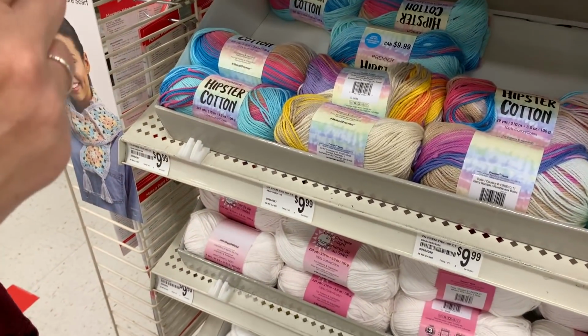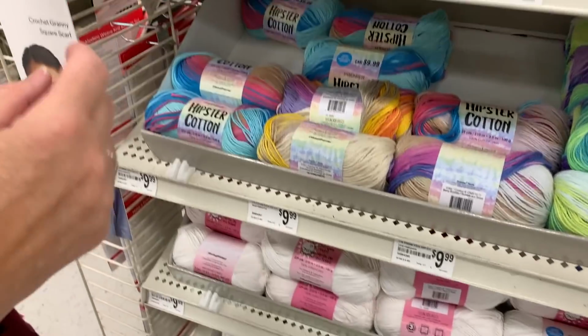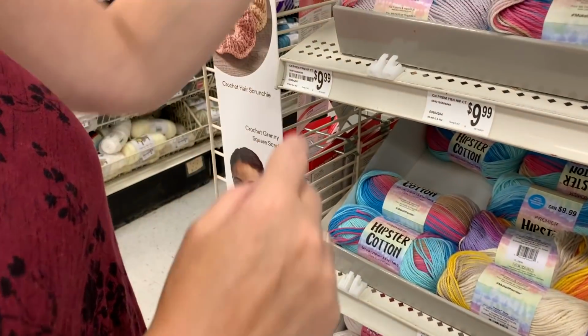But I really want to try. Green looks like crap on me. You see this? I like this, but I don't like the light blue.